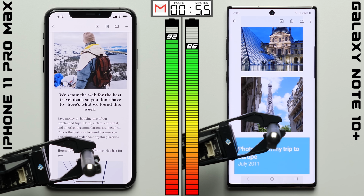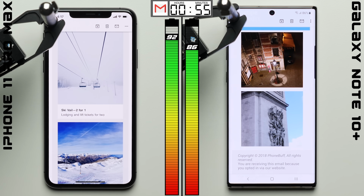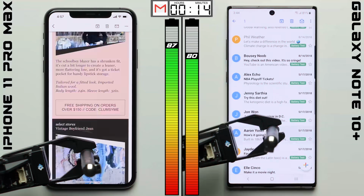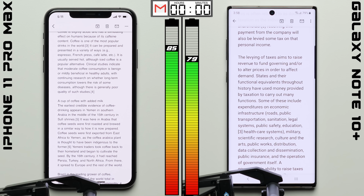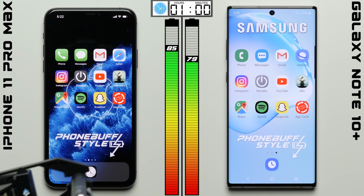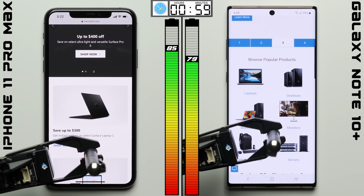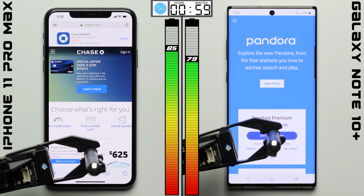we've calibrated the screen brightness on both phones precisely to 200 nits, making sure that things are as controlled and as fair as possible. And after 1 hour, it looks like the iPhone's 4,000 milliamp hour battery is holding up just fine against the Note's bigger 4,300 milliamp hour battery, with it adding yet another percentage point to its lead. Meaning things aren't looking so good for the Note.